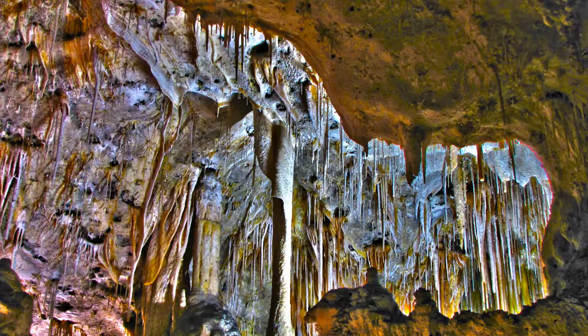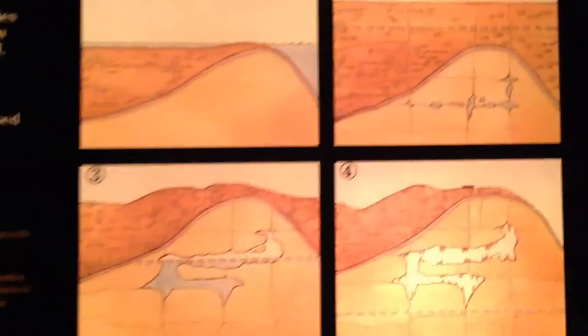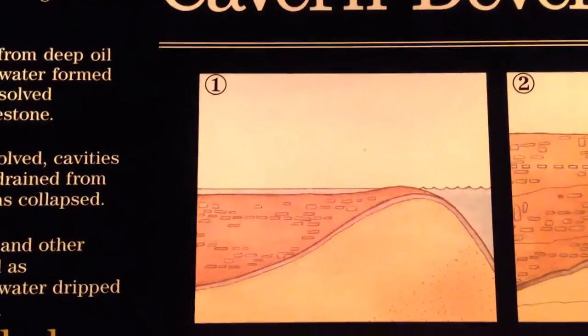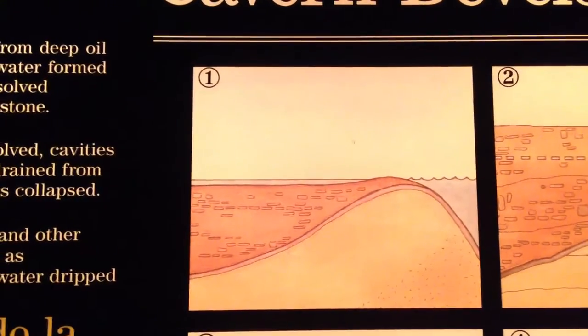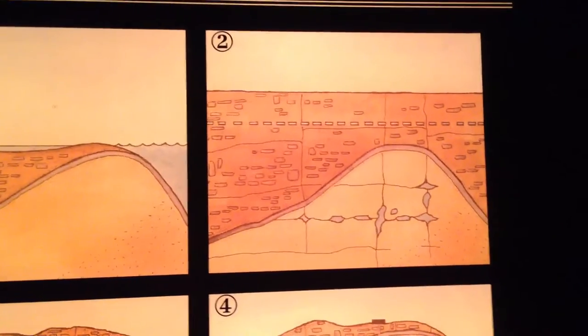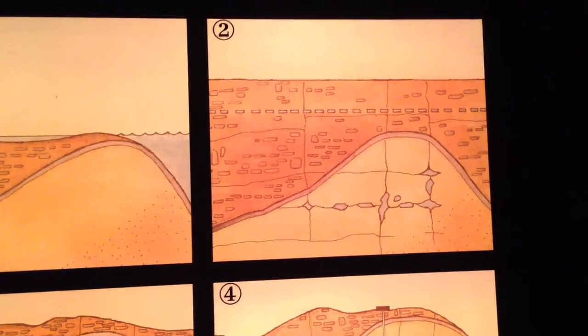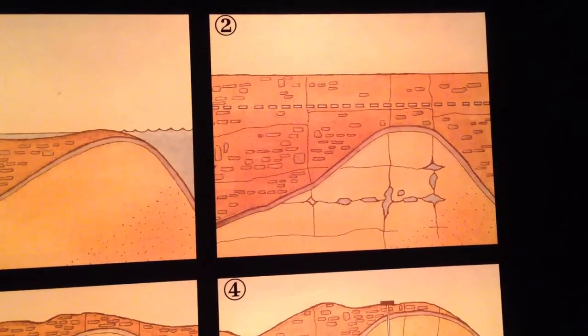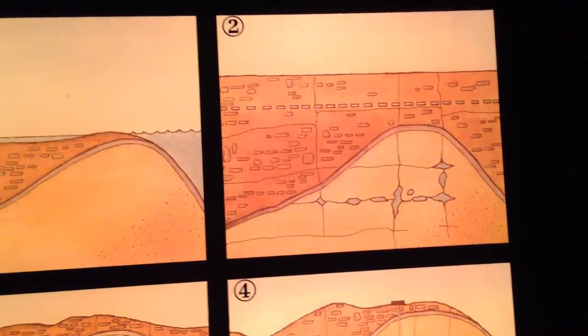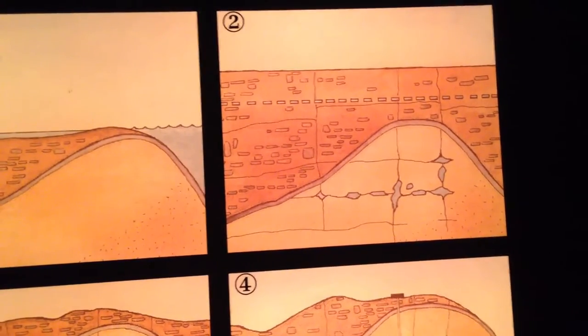Oh, look, here's how the cavern was formed. Okay, number one. 250 million years ago, marine plants and animals built a limestone reef along the edge of an inland sea. 60 million years ago, hydrogen sulfide gas from deep oil and gas deposits and water formed sulfuric acid, which dissolved cavities within the limestone.